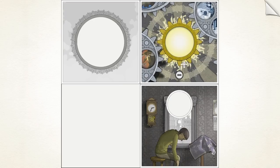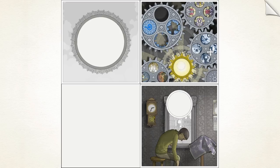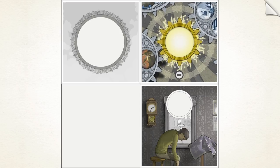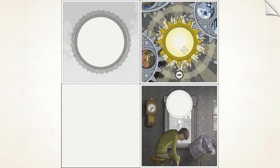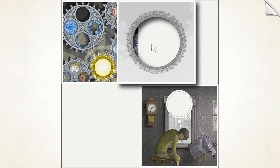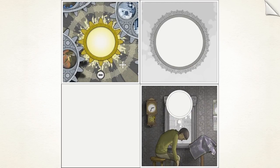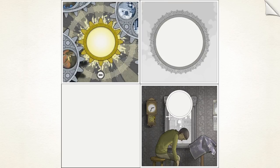Are you sure you chose the right frame to take off? Nope. Can you put the frame back on? Nope. I am locked into this. So we gotta figure out how to make it move. Can't you zoom in on the clock? Nope. Frame the sun? Nah. Frame the situation? Yeah, all I can do is zoom in on the sun. But that doesn't work.